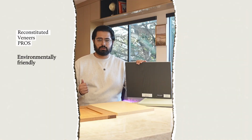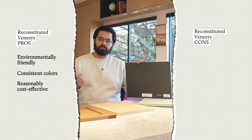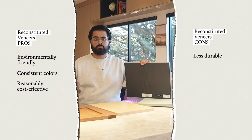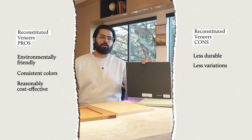So some of the pros: they're a lot more environmentally friendly. They have very consistent grain and color, and they're reasonably cost effective for what they are. Cons: depending on the thickness of the veneer that's there, it may or may not be less durable than natural veneers. But the other con is that depending on your aesthetic preferences, it does have less variation. So if you want it to have more variation, to feel even more like a natural wood, then you're just going to want to go with a natural veneer.